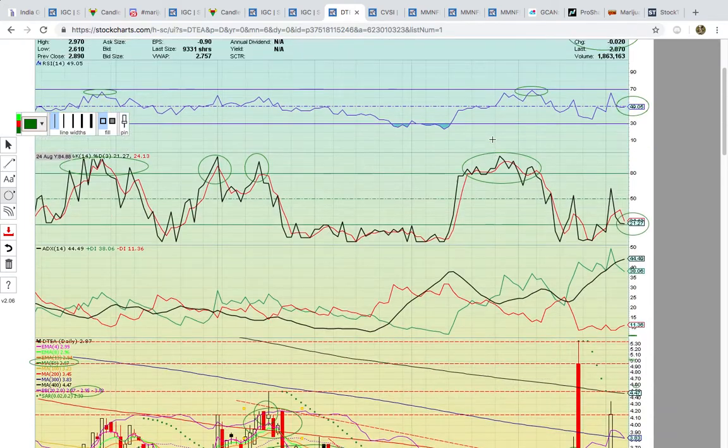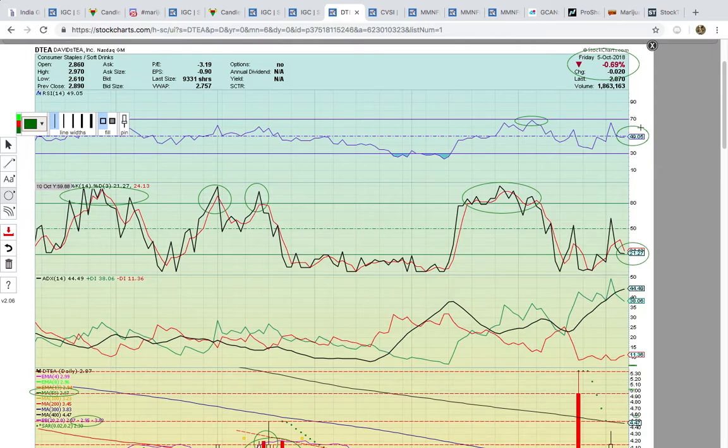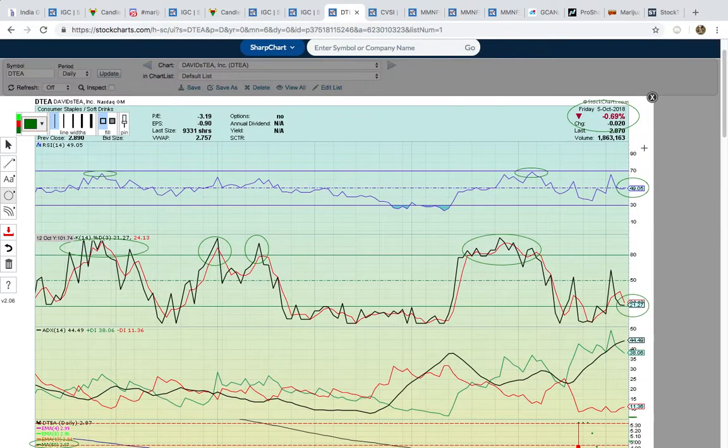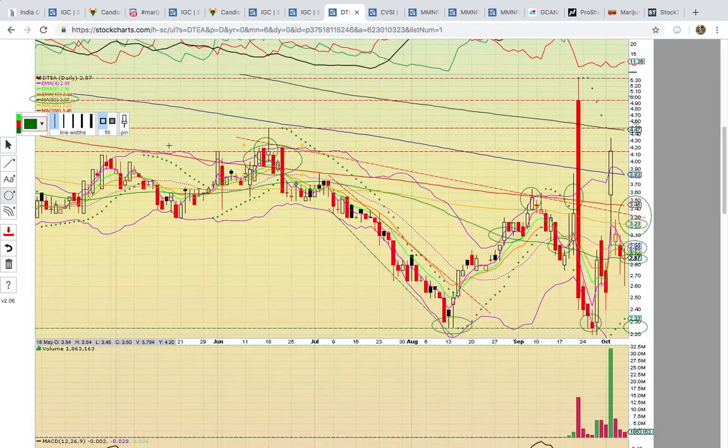Okay, now let's look at DTEA here. So this is the David's T, and it was pretty flat on Friday. It's pulled back. It was down 3 days in a row. It's trying to hold 50, trying to hold 20. The big thing on this chart, it's all about the 50-day simple moving average at 287. That's the green line right here. If that level can hold next week, it can get a technical bounce going.